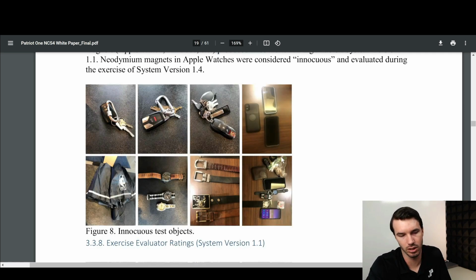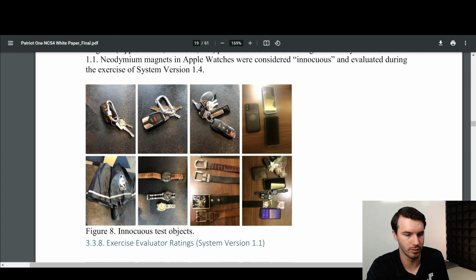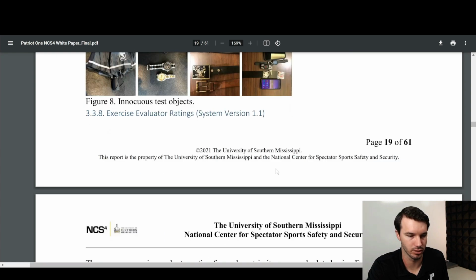Oh, and then these are what they call innocuous items. So these are the things that the system is meant to ignore, right? We don't want these to show up. We don't want these to alert when people are walking through. That's kind of Patriot One's whole value proposition here, is that it doesn't detect these. You can just walk right through, and it differentiates between these and the weapons, right? So these are some different phones, keys, wallets, belt buckles, etc.